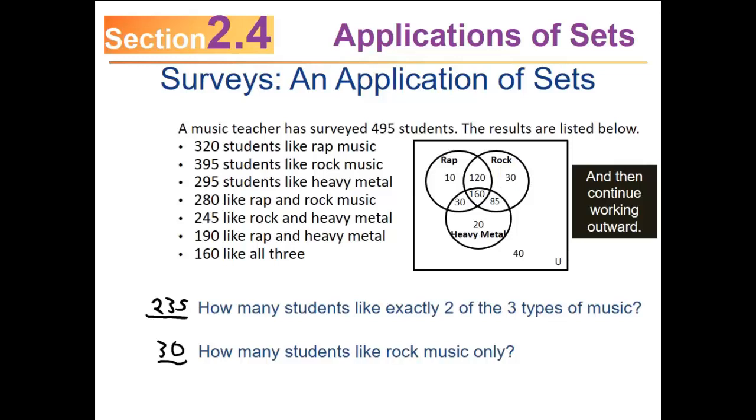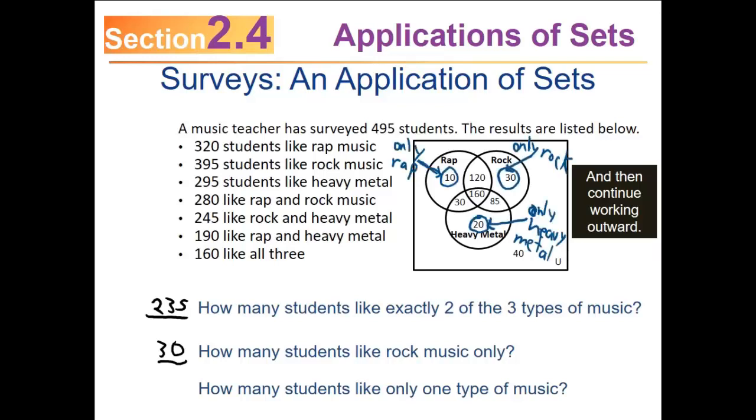Like I said, I could ask questions all the rest of the class if I wanted to, but I'll do one more. How many students like only one type? There's only one of those 3 that they like. We've already done the rock. We know there are 30 that only like rock, so you just do the same thing for rap and the same thing for heavy metal. The people that only like rap, the people that only like heavy metal, we've already done rock. So you get the people in the outer regions of each circle. Those are the people who are in one circle but not in any other circle. And if you add those up, you'll find out that there are 60 students that only like 1. They don't like either of the other 2.